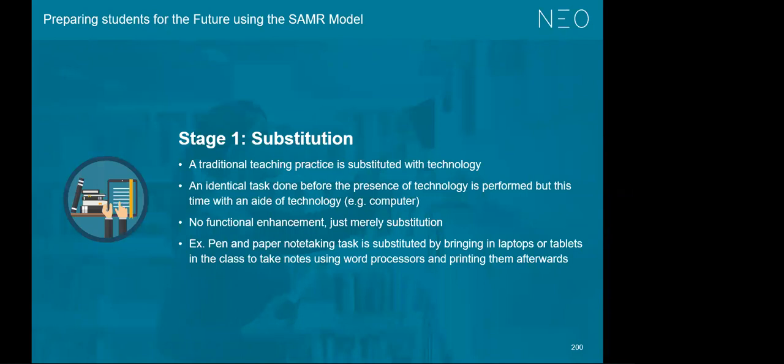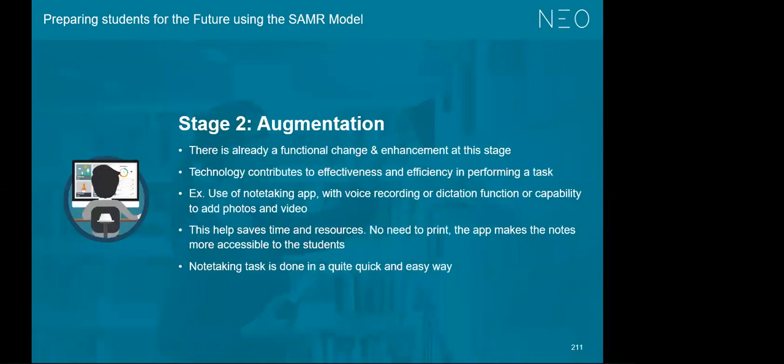And the second stage is augmentation. In this stage, there is already a functional change and enhancement in the task. The technology now starts to contribute to an effective and efficient way of performing a task. So there's already functional change. There's already an improvement that's happening.